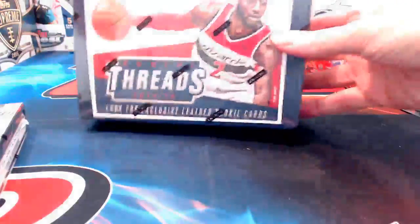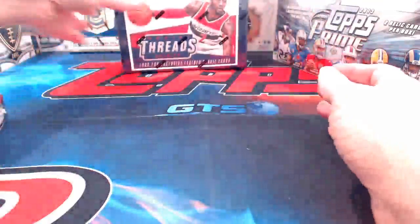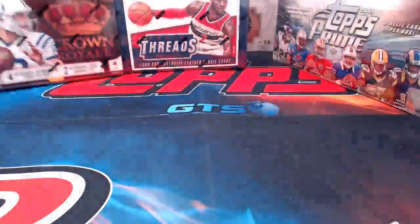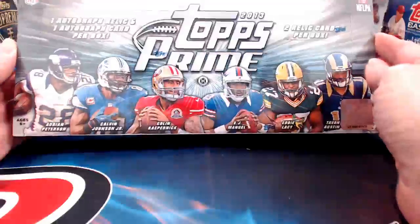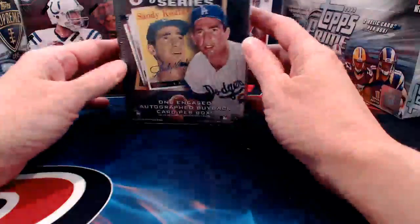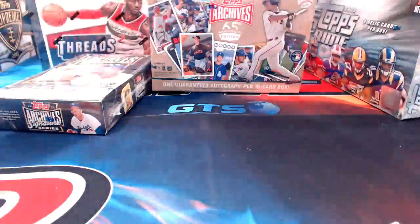So what we have as possibilities, let's get these where you can see them a little better. What we have for possibilities is this box of Threads here from 2013, 2014, and it's got, I think, 4 hits in it. We have this possibility of Crown Royal Football. It's got 4 hits in it. Possibility of Topps Prime Football, and it has also 4 hits in it, I think. Possibility of Topps Archives Signature Series from 2015. It has 1 hit in it. And then a possibility of Archives 65th Anniversary Edition, and it has 1 guaranteed autograph hit in it. I'm not sure if there's more than 1 in it, but there's definitely 1 in it.